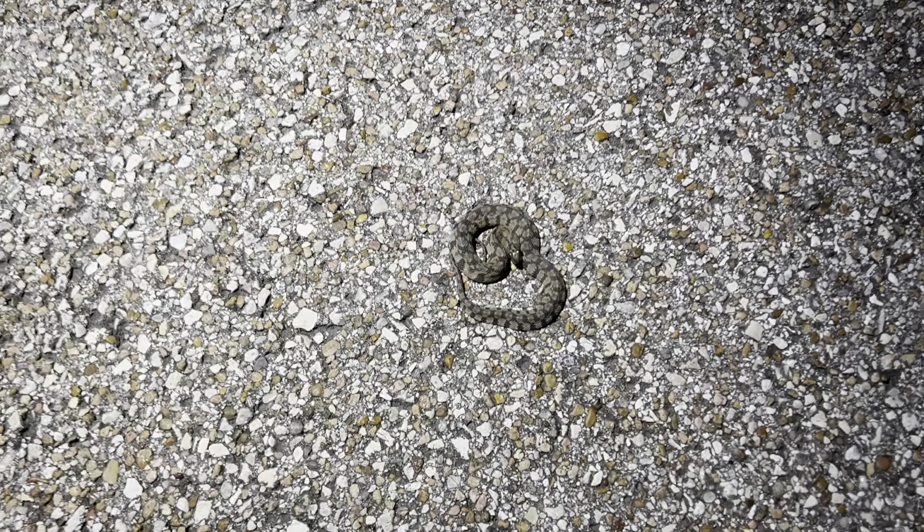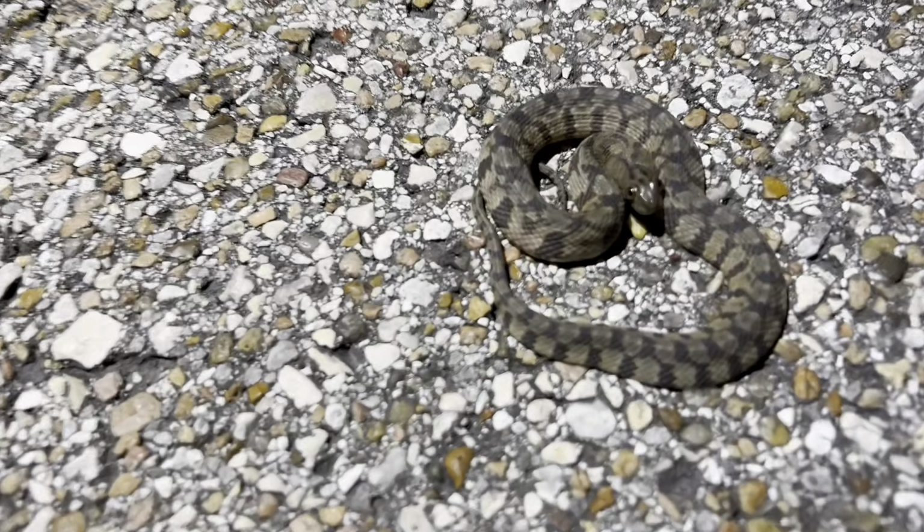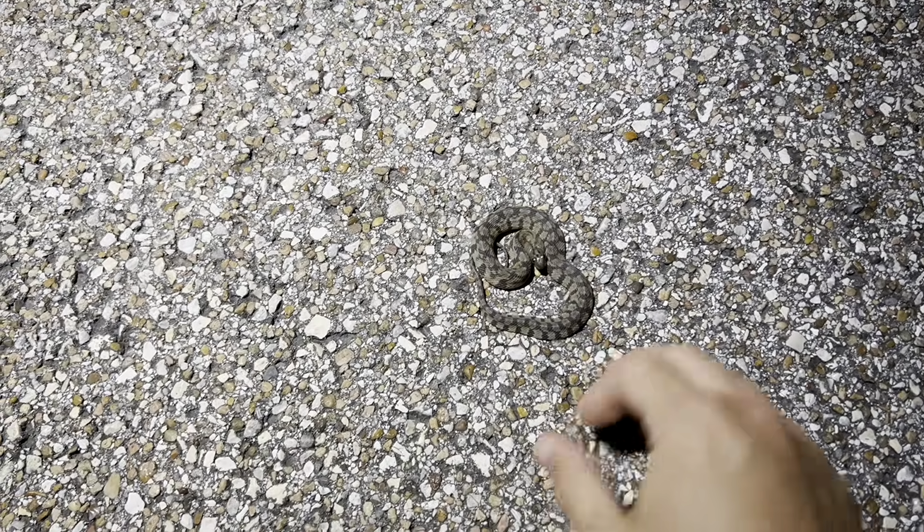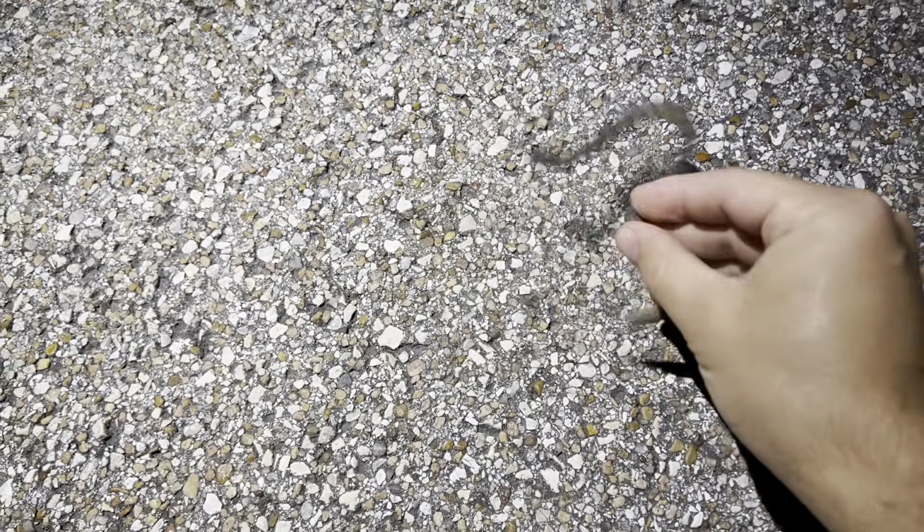Out doing some cruising tonight, and we got a beautiful, almost probably newborn or close to it, diamondback water snake. We have definitely seen these before, but feisty little guy.